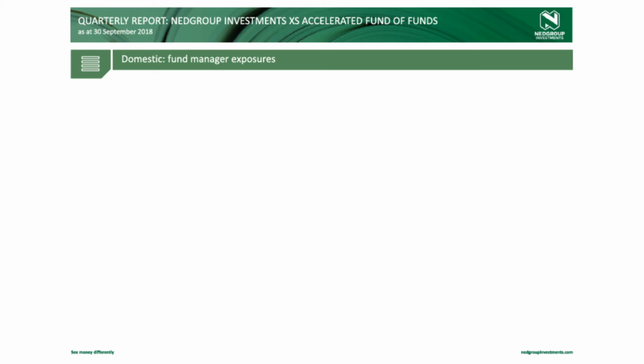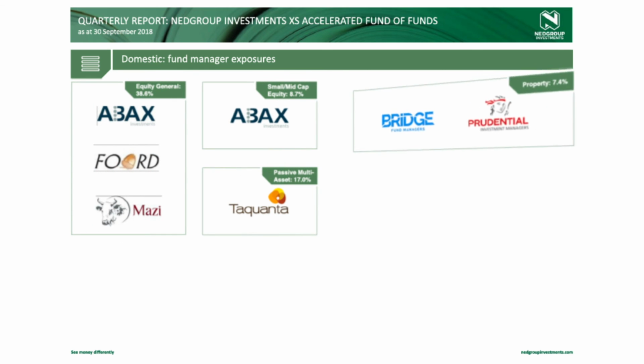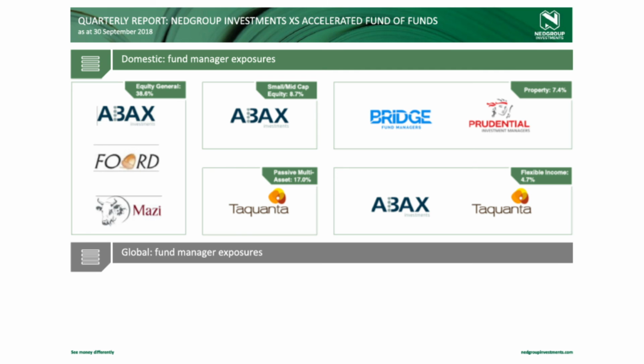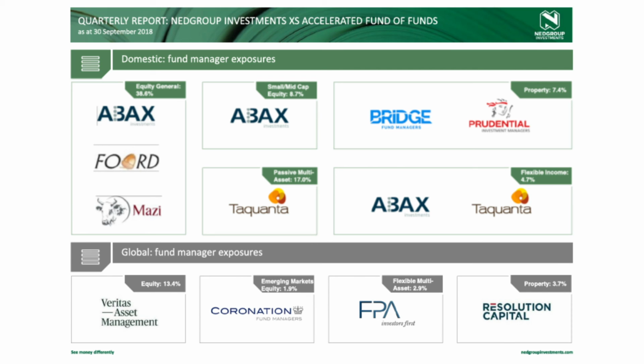Finally, the last slide sets out the fund manager exposures that we have. You will see that we have some of the leading fund managers both in South Africa as well as globally managing the various asset classes and fund allocations that we have invested into. It is also a mix of both active and passive fund management, which we feel both have a place in effective and efficient portfolio management.